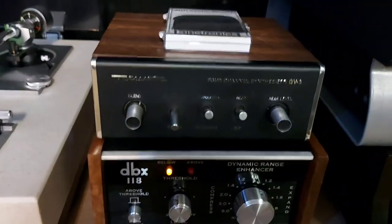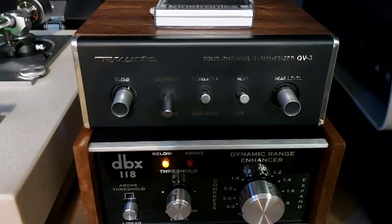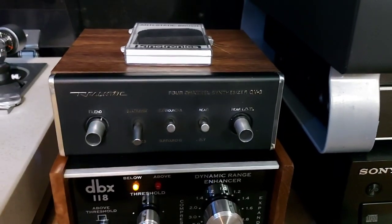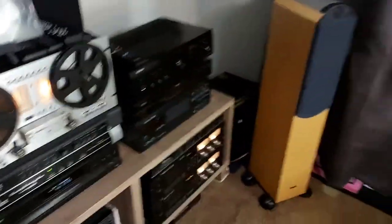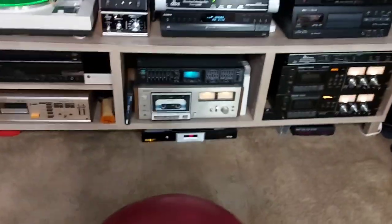So how about I hold the camera proper so you can see it? But that's what it is. And I just love it. And this was brand new in the box at a thrift store as well for like $8.50. And just amazing. So that is my main system here. I'm going to get up and kind of walk back and get an overview of it, so you can see what I'm listening to when I'm sitting down here.